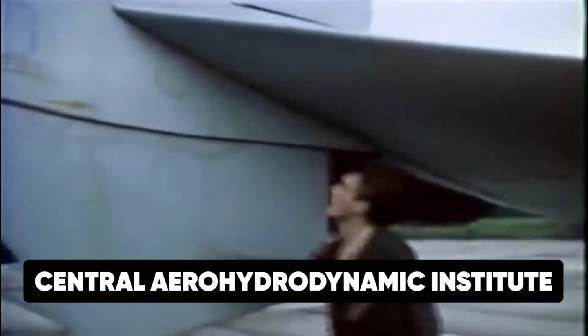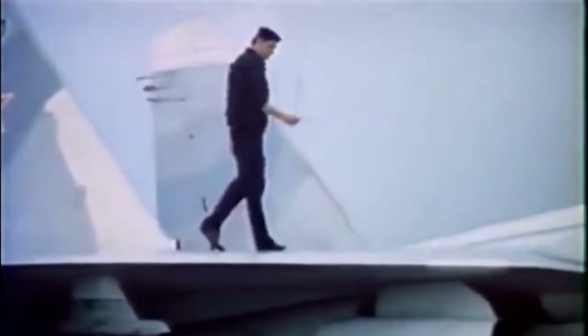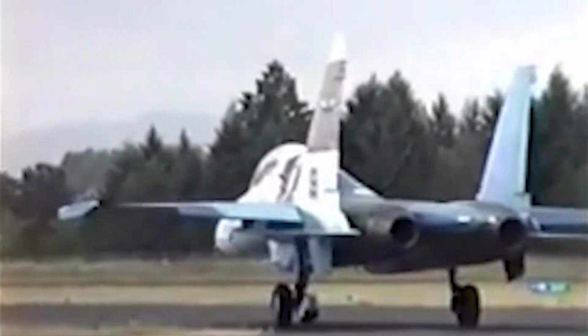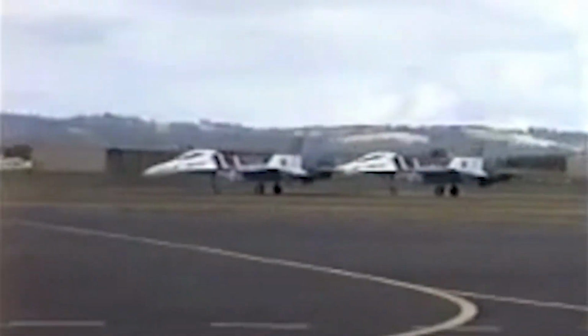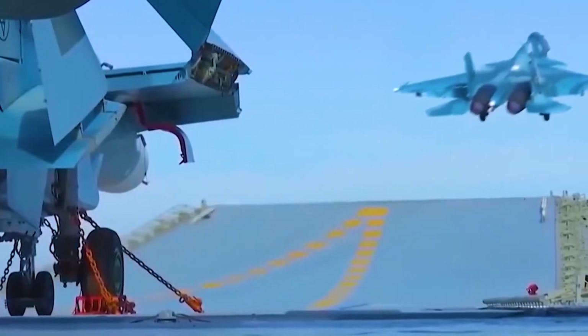Plans for building this aircraft were handed to the Central Aerohydrodynamic Institute in Russia and the Sukhoi Design Bureau. The Soviet Air Force began receiving Su-27s in June 1985, and in August 1990, the Su-27 officially entered service. Interestingly, the jet fighter actually lived up to expectations as it was able to match an F-15 Eagle in aerial combat. The Su-27 Flanker has also seen many battles, and the jet fighter continues to record a satisfactory success rate in these fights. Currently, the Russian forces use the jet fighter against the Ukrainian army.